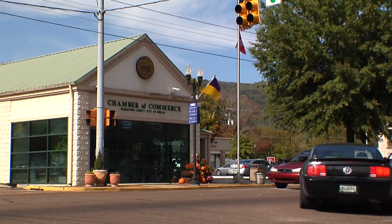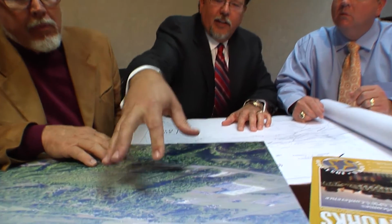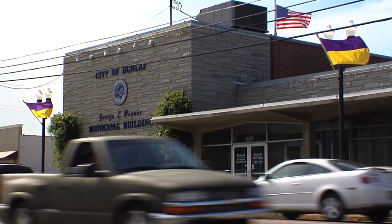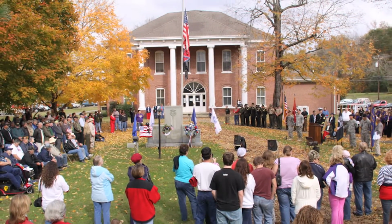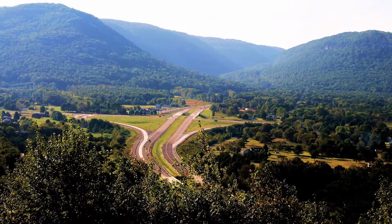Sequatchie Valley caught our eye from a video online from the internet, and we saw the beauty of the place, and Mayor Land was explaining economic development and growth in the area. So we came up, and I bought a house in the valley, and my dad bought a house in the mountain in Cagle, and we're happy to be part of this community.